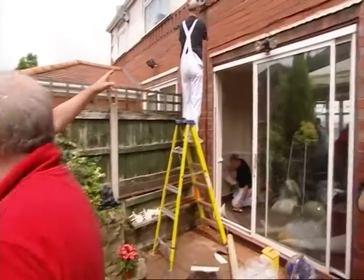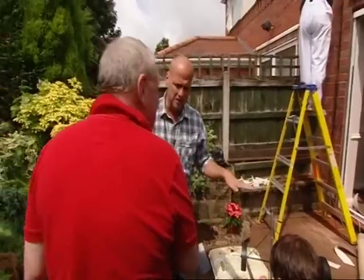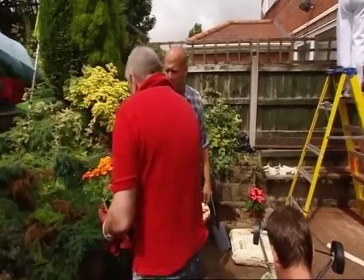OK. And then what do you think to the fact that up here we're going to have an awning up there? Oh, it'd be great. And then when the little ones are out here, they won't get too hot, it'll be in the shade. Yeah, perfect. Well, get stuck in. You will be green-fingered by the end of it.